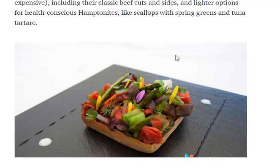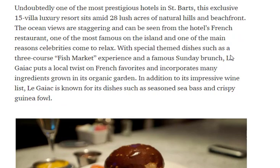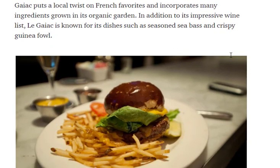And you can have beef cuts and sliders, and lighter options for health-conscious Hamptonites like scallops, whispering greens, and tuna tartare. The next is the Hotel Litany at South Padre Island. It is one of the prestigious hotels, with a nice beachfront and special theme dishes like a three-course fish market experience and a famous Sunday brunch.